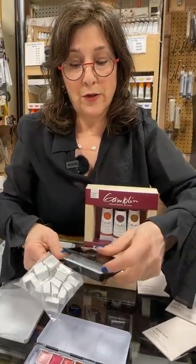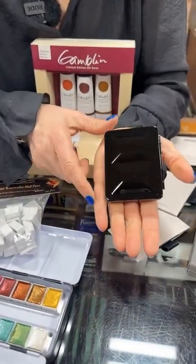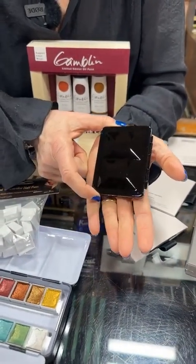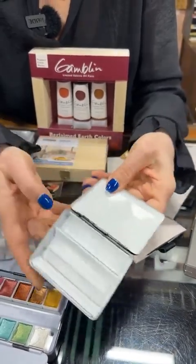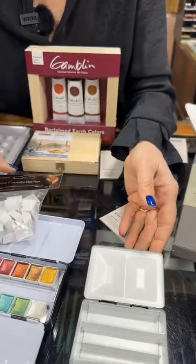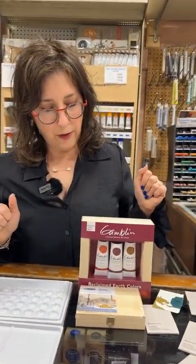And look how small this one is. This actually fits in the palm of my hand, just like that. Isn't that amazing? So you don't have to feel that you can't take your paint anywhere with you. You now have every opportunity to do it. So these are great. I don't want to forget anything here.